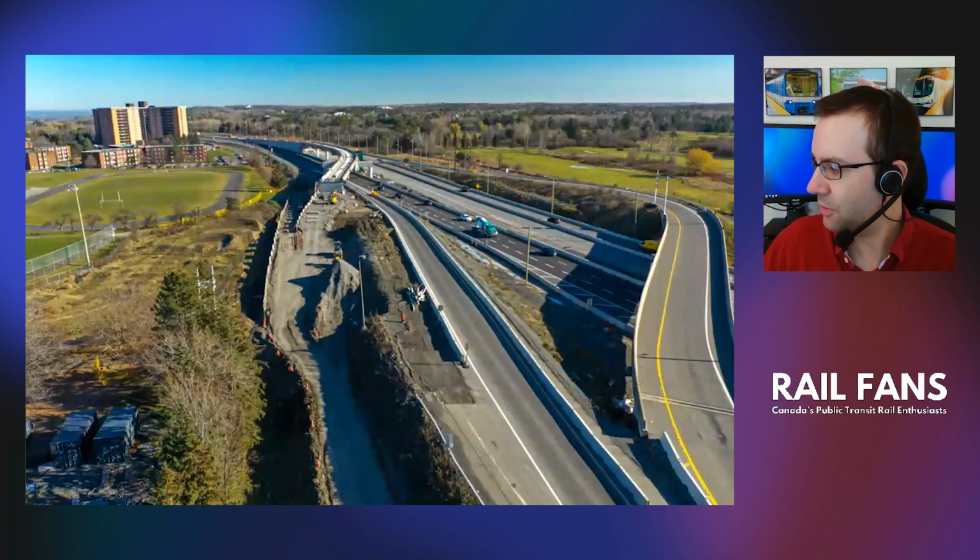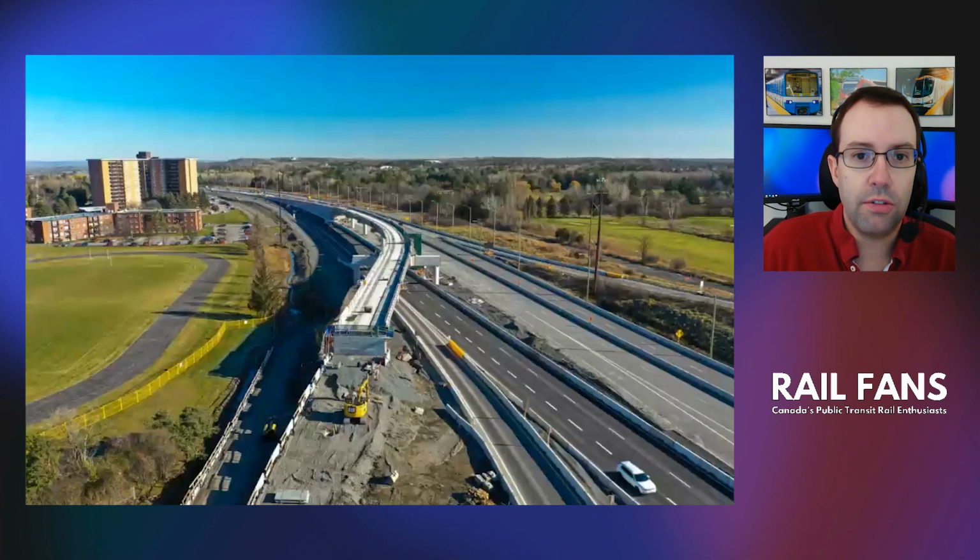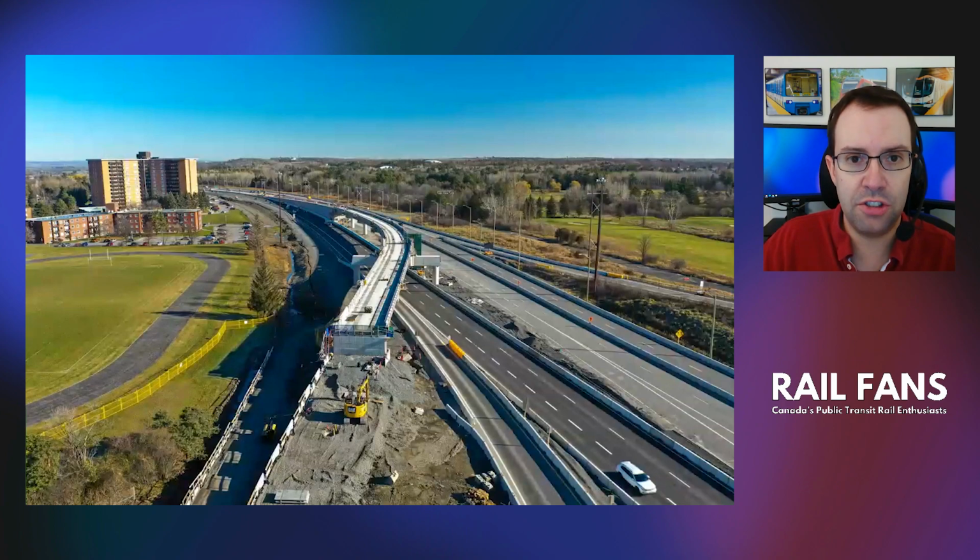And then in the next picture, we see a closer shot of the flyover. Again, that was completed quite a few months ago. The highway was realigned to pass underneath. Definitely a big change to the landscape when you're passing through the 174 around here, especially going westbound, where you pass directly under the LRT guideway. It's going to be really impressive to see when the trains are passing above the traffic.